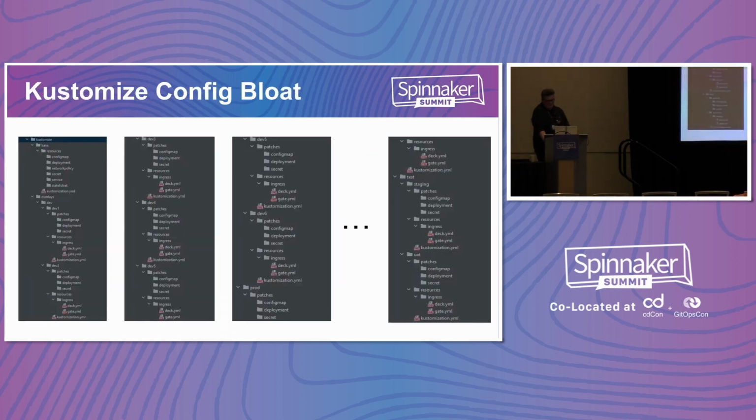And finally, we really didn't want to use Kustomize for this. We have a whole load of environments, and Kustomize very quickly gets quite bloated. So you can imagine having a load of patches for every single environment you're running. When you're running more than 10 environments, it gets very complicated very quickly.